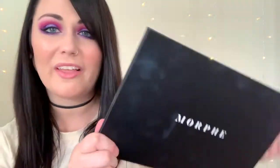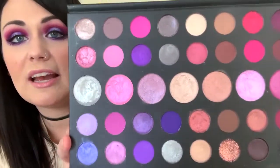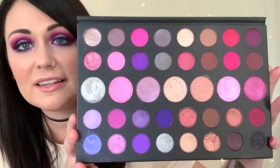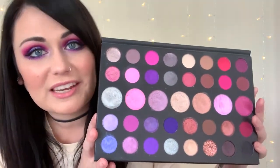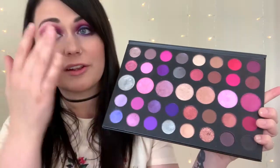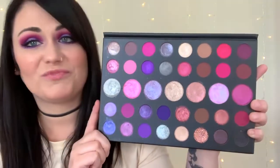It's a huge palette. It was kind of intimidating for me at first because I was like, what am I gonna do with all this eyeshadow? But I just love this palette so much, and it was seriously calling my name that I had to get it. I mean, it's beautiful. The glitter, you don't need a glitter glue. It stays on your eye. You can just use your finger and put it on your eye, and it's just a gorgeous palette.